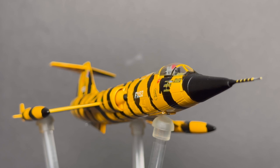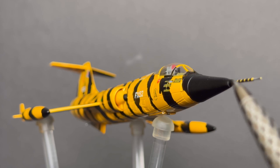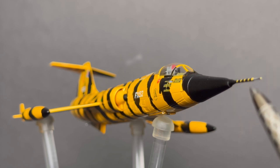Notice the pitot tube right here, which measures airspeed and provides data to the airplane's avionics to show the aircraft's airspeed and other various vital data. That is rendered accurately as well, with a barber pole black and yellow tiger stripe rendering.